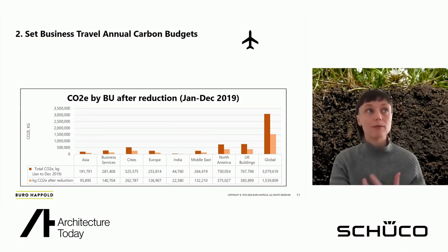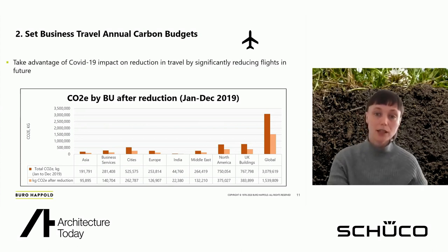But at the same time, there will be a drive to reconnect with people. I think we're all feeling like we want to be in the same room with people. So it's balancing that, but also taking into account, for example, what kind of transport methods we are using. Is it possible to get the train rather than getting flights and so on as well? Just making sure that we're taking advantage of the change in behavior that has come out of COVID, but also making sure that we can reconnect with each other.